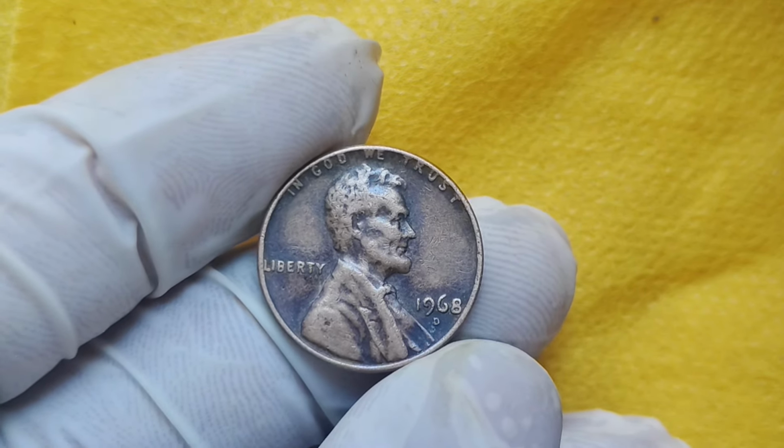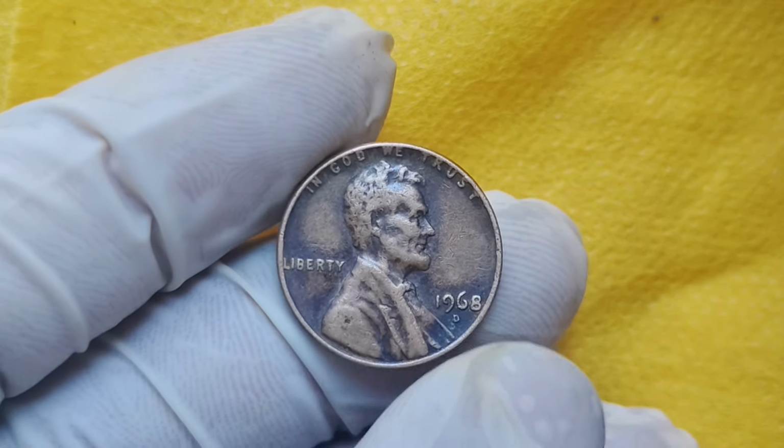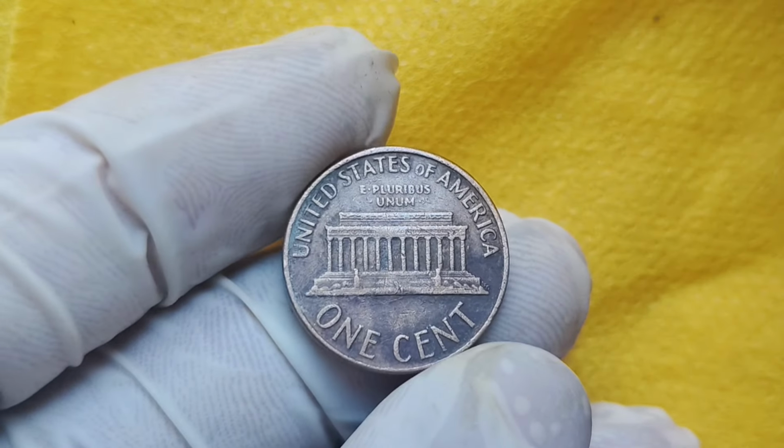So, my fellow treasure hunters, before you dismiss that loose change in your pocket, take a second look. That penny sitting under your car seat? That old jar of coins in your closet? They could be hiding something truly valuable.